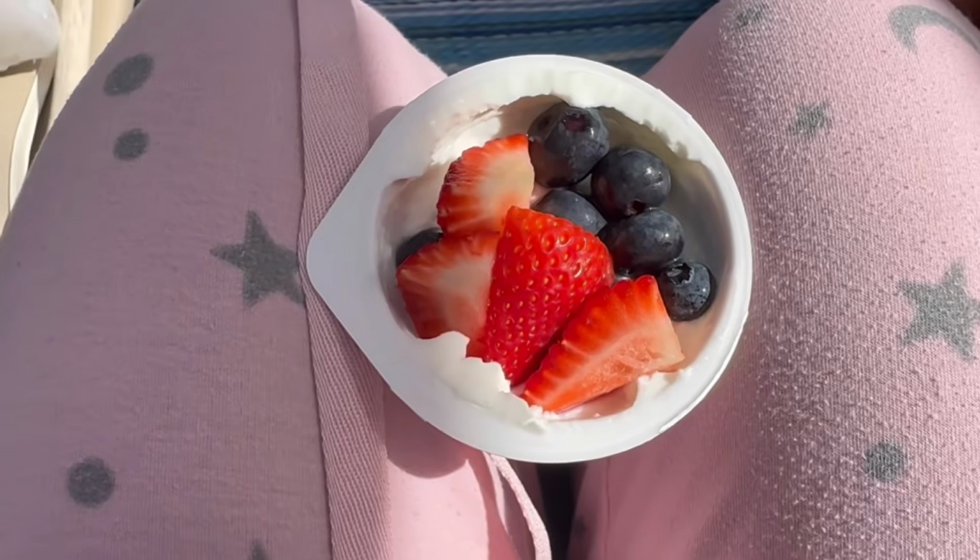And then I know I said I didn't want to be healthy, but something that is just so refreshing and delicious when I wake up on the farm, I want my vanilla Light and Fit Greek yogurt and some strawberries and blueberries and granola in there.